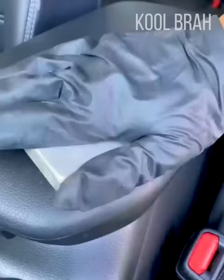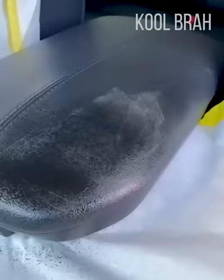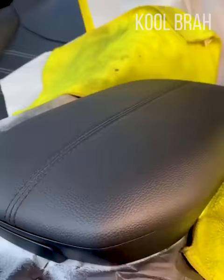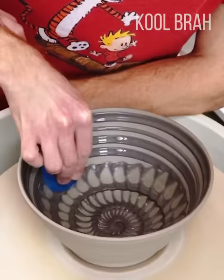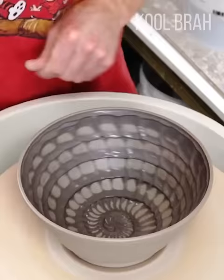A flawless job repairing split vinyl. It's as if it never happened. What an incredibly hypnotizing process of decorating pottery by hand. Satisfaction. Preparing the pool for the summer.